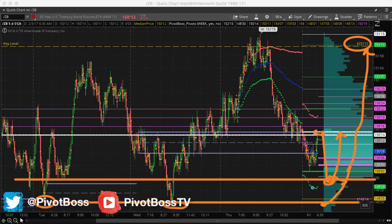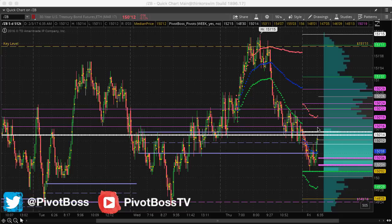So that's the current range right now. And short-term, bears are defending the previous week's close. So that could offer an opportunity to bring it down short-term, look for rejection here, and then bring it back up. All right, that's it for now.